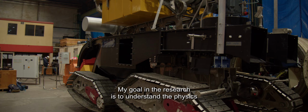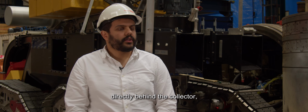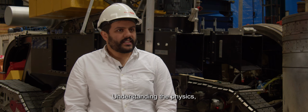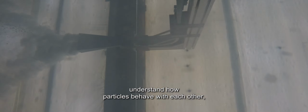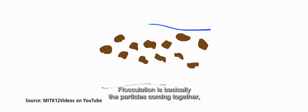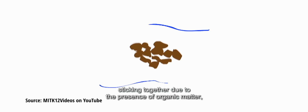My goal in the research is to understand the physics and the mechanics of the flow directly behind the collector, which we call the near field region. Understanding the physics means not only the dynamics of the particles, but also understanding how particles behave with each other, like for instance flocculation. So flocculation is basically the particles coming together, sticking together due to the presence of organic matter and settling, and thus reducing considerably the spread of the plume.